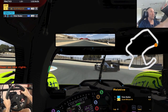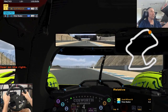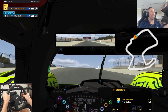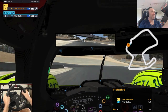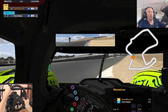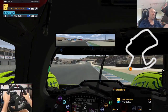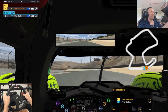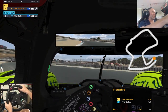Car right, clear on the right. Right side. Keep to the left, clear on the right. This is where I had to brake really early. I'll stuff this up. It's got a totally different feel in the steering wheel too. Jeez, it's hard to stop.